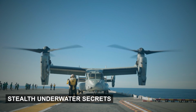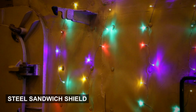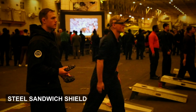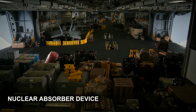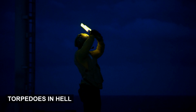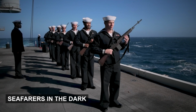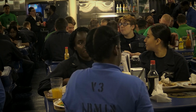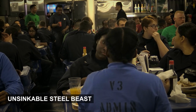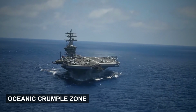While popular media focuses on the thickness of the steel or the shape of the hull, the real secret is hidden much deeper. It lies in a classified architectural feature known as the Side Protection System, SPS. A multi-layered sandwich of steel, fuel, and void space designed to absorb the energy of a nuclear blast. It lies in the electronic screaming of the Nixie decoys that drive torpedoes insane. And it lies in the hands of 5,000 sailors who are trained from day one to fight water and fire in pitch darkness. In this documentary, we are going to dissect the anatomy of the unsinkable.